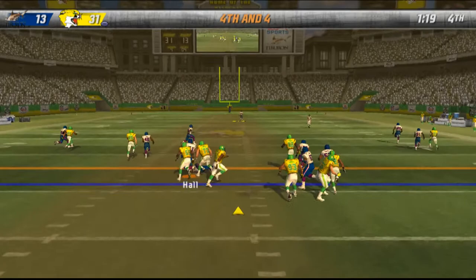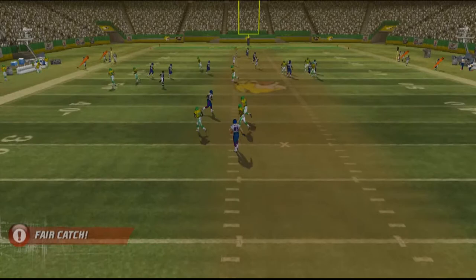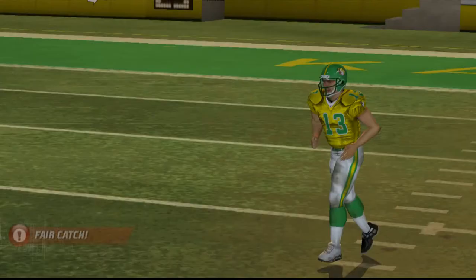He signals for the fair catch. Fair catch made at the 28-yard line.